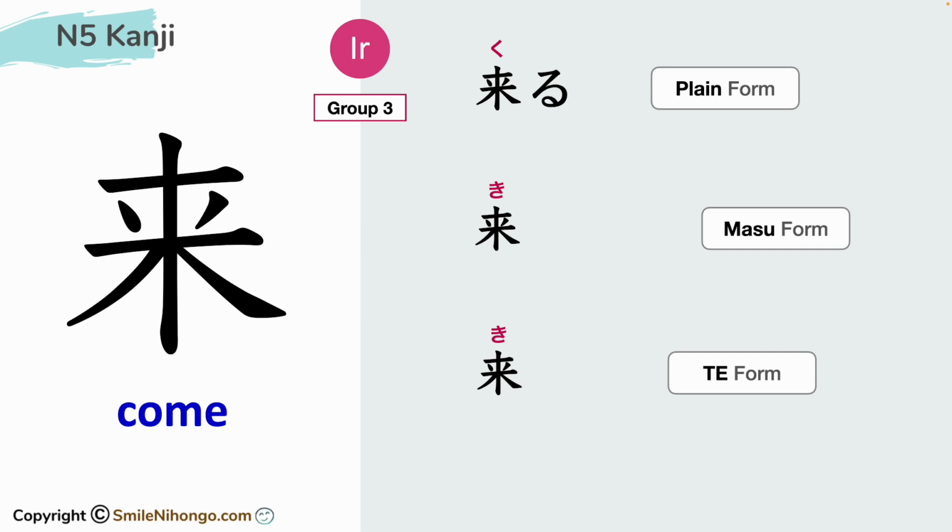来る、来ます、来て。I have seen so many students confused with the readings of this particular kanji. The common mistakes are to read its plain form, 切る, and the て form, くて. So please be careful not to make these mistakes when you read this kanji for the verb come.